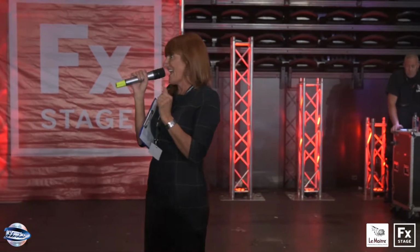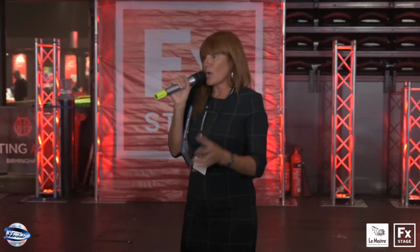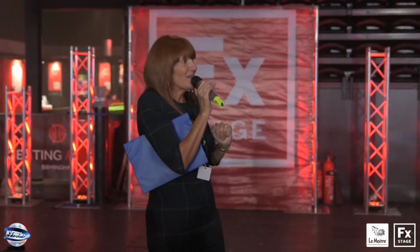So the Pro Stage 2 range of effects are actually bare ends. We also do a new range which is called VS, that's virtually smokeless. So when it goes off, it does go off with a degree of smoke, but it dissipates almost immediately, okay? So when our customers talk to us, we listen to what they're saying.